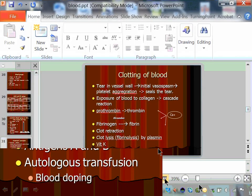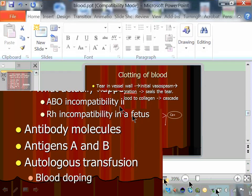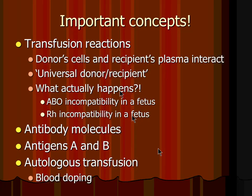So that's what happens. So I explained the incompatibility, and I told you about the antibody molecules: the ABO antibody molecules are small, so they don't cross the placental barrier. The RH antibodies are much larger. And antigens A and B are actually even secreted in the saliva.